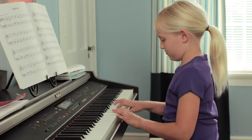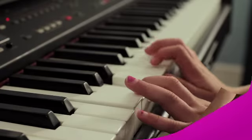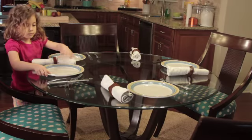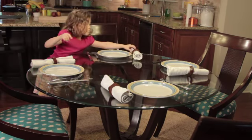Piano. Piano. Pianos are instruments we play with our fingers. Table. Table. The girl puts plates on the table.